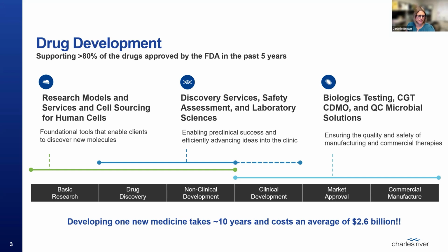A couple hundred medicines may make it through this process and enter into what we call non-clinical development or safety testing. So once it's really determined whether a medicine may effectively hit a target to treat a disease, it's important to make sure that that medicine is safe before putting it into humans. And that's really where our site in Reno mainly works.